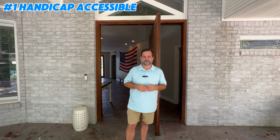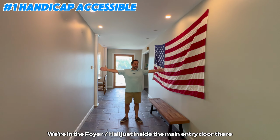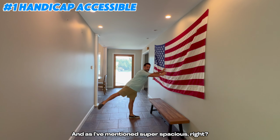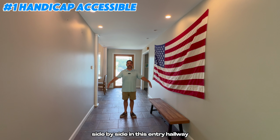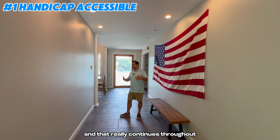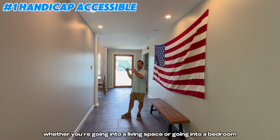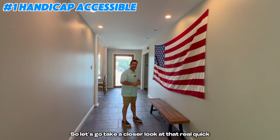All right, so real quick, we're in the foyer hall, just inside the main entry door there. And as I've mentioned, super spacious, right? So you could almost get 2 wheelchairs in here side by side in this entry hallway. And that really continues throughout. You've just got wide doorways, whether you're going into a living space or going into a bedroom. So let's go take a closer look at that real quick.